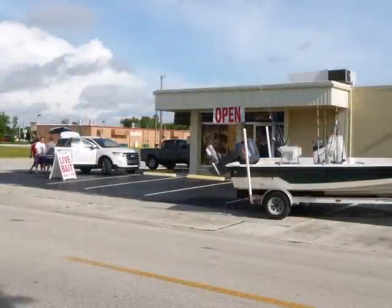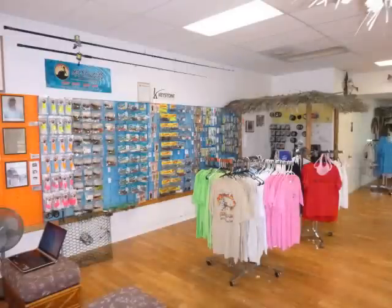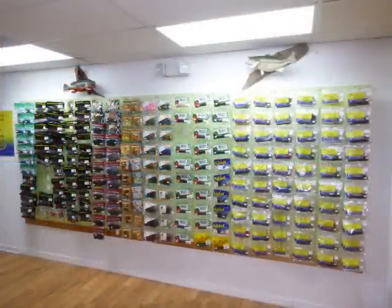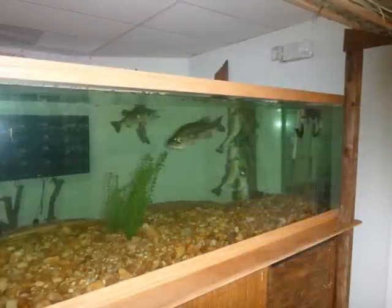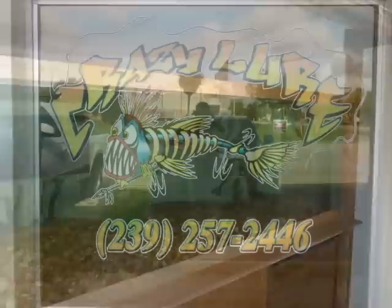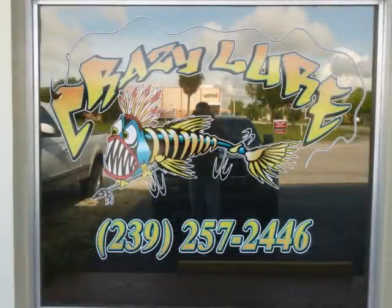Crazy Lure Bait and Tackle in Southwest Cape Coral is the newest tackle shop in town. On top of a great selection of saltwater tackle needs, they also have a whole wall dedicated to freshwater angling. Crazy Lure has plenty of trailer parking, and they have an 1,100-gallon live bait system that can hold thousands of shrimp at one time. Their staff has placed top in many tournaments, and they can help you catch big fish.